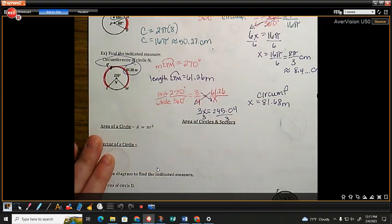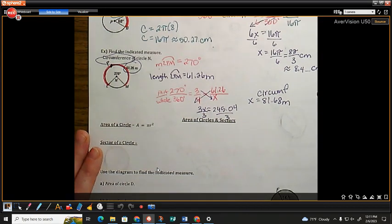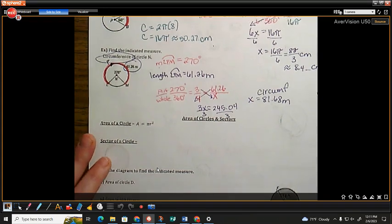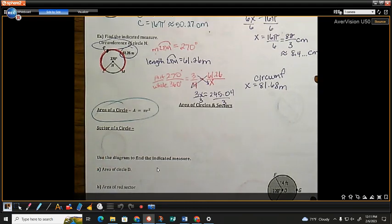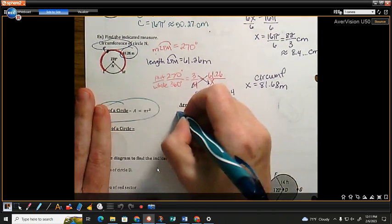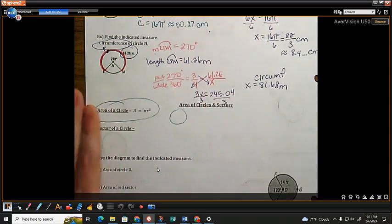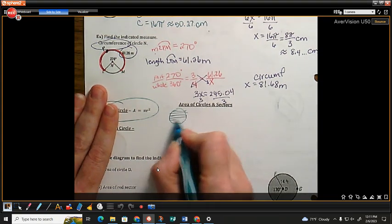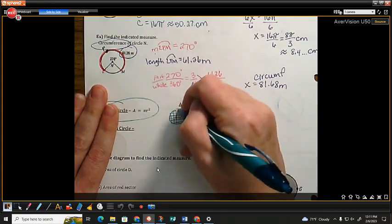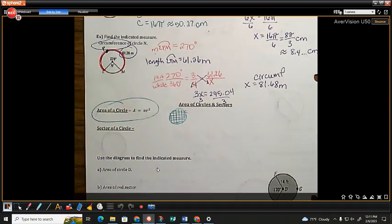Last part works the exact same way, but now instead of finding the length of an arc, we're going to do area. What does area measure? The amount inside. What amount of what inside? The amount of squares? Meter squared. It's actually, area is the number of squares that fit inside something.